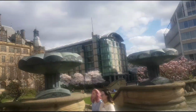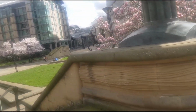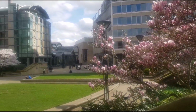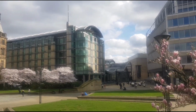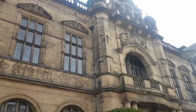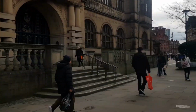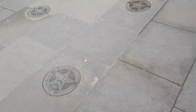And as we come over here, this is the Peace Gardens. That's the Peace Gardens. It is lovely, peaceful. You've got new buildings at the back and the Winter Gardens. It's a massive, massive building. And just in front, you've got the Hall of Fame. Local actors, comedians, just there.